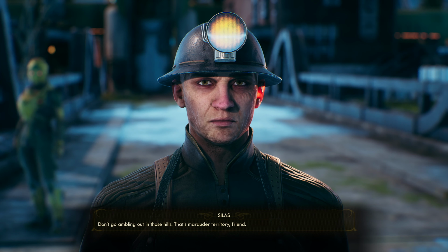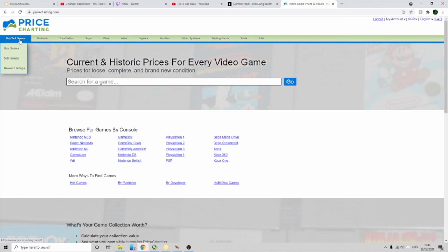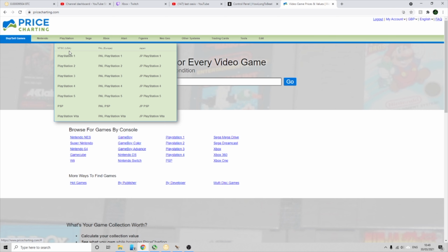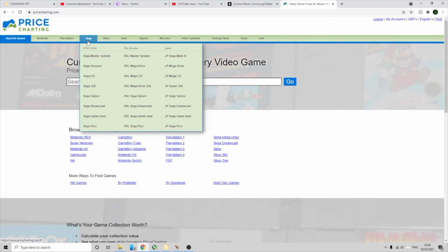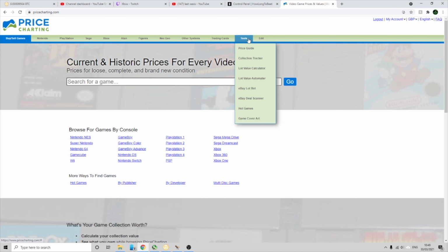Now you should be able to see my screen here now guys. This is a website called Price Charting. It has a ton of stuff on it. You've got where you can buy and sell games, and the newest listings as well. Loads of Nintendo stuff, all the way back to the Game & Watches, the Virtual Boys, all that kind of stuff, and it's across various parts of the planet as well, which is great. Same with PlayStation. You've got all the generations of PlayStation, Sega's, Xbox, Atari, Amiibo figures and stuff like that, Neo Geo and stuff. It's just packed guys. It's absolutely fantastic.